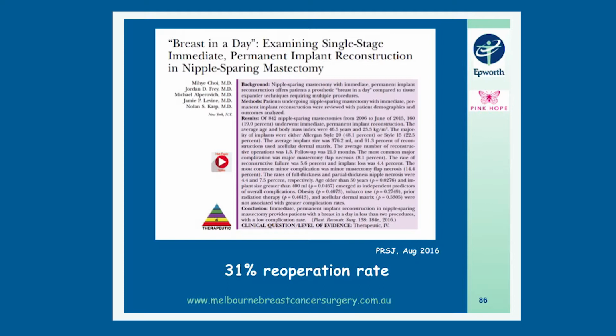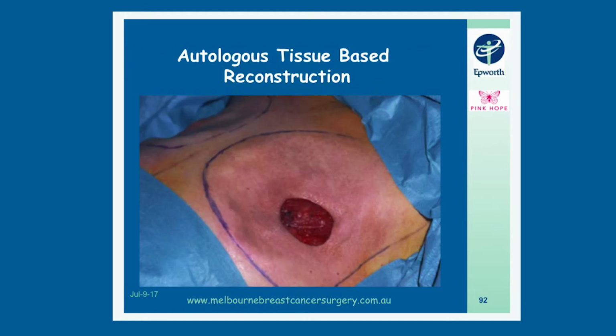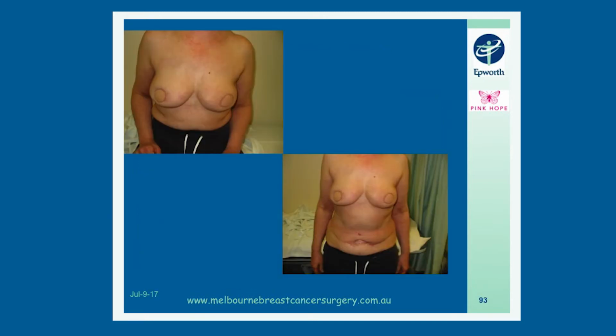A significant number of women who undergo direct-to-implant reconstruction will require some form of revision or surgery. So the ideal candidate for direct-to-implant reconstruction is someone who's a healthy non-smoker, with small to moderate-sized breasts, who's having nipple-sparing mastectomy and desires a similar-sized breast. With tissue reconstruction, the skin from the abdomen can be placed there, giving that appearance.